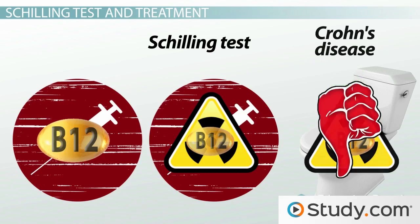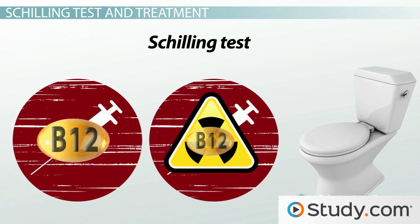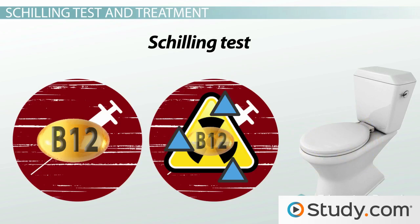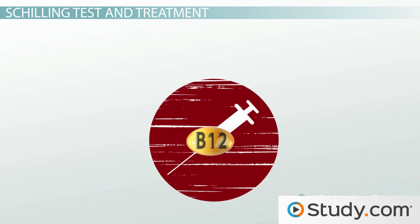To distinguish between the two categories, the two steps I described above are repeated. However, this time around, the radioactive vitamin B12 is given with intrinsic factor. If cobalamin now appears in the urine, we know that the problem is due to a lack of intrinsic factor. If it still doesn't appear in the urine, then it's due to something else. Treatment of pernicious anemia consists of injections of vitamin B12. The anemia will reverse with time, but any neurological damage may be permanent.